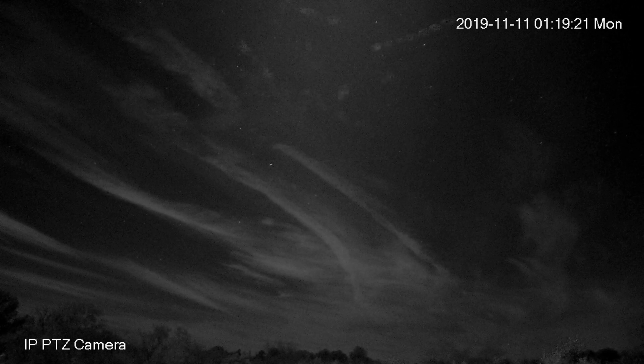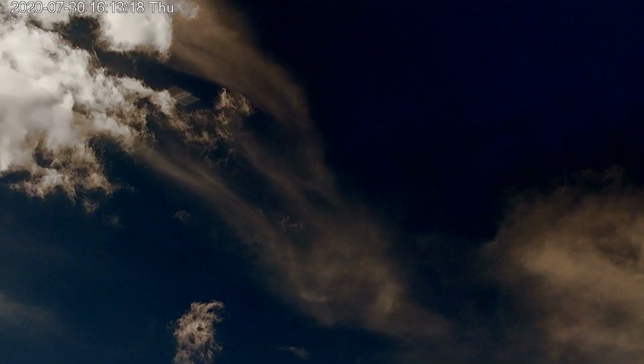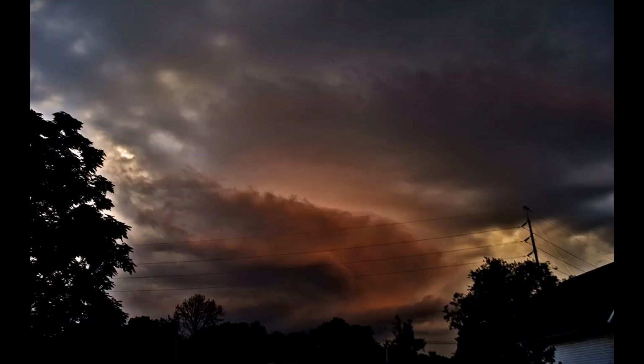Alright, these starting out are basically ones coming from left to right. And then we'll do the opposite and go right to left next one. But I got a bunch more of these. As you can see, it's the same thing. Just this kind of swooping motion.